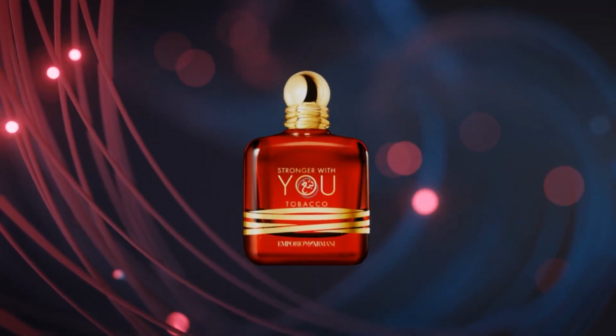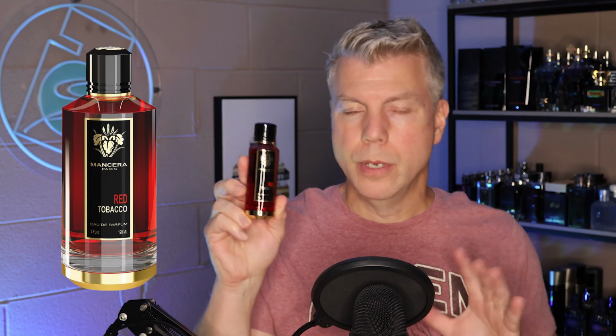Welcome back, guys, to my first impressions of Emporio Armani's Stronger With You Tobacco. I think tobacco is one of those notes that's best used in men's fragrance when it's used subtly. There are exceptions like Mancera's Red Tobacco. There's nothing subtle about this atomic tobacco fragrance. But I think fragrances such as Dolce & Gabbana The One and all of the really good flankers of The One that have that tobacco note in it are a good example of tobacco appropriately used, especially The One Intense, in men's fragrance. And I'm hoping that's going to be the case for Stronger With You Tobacco.